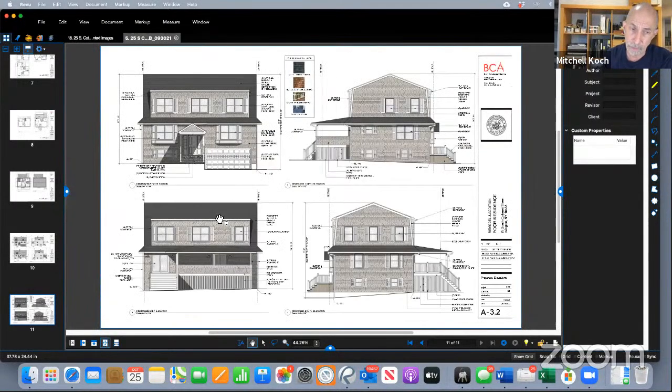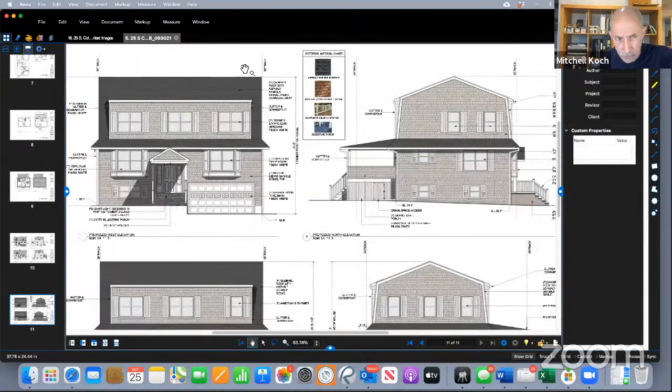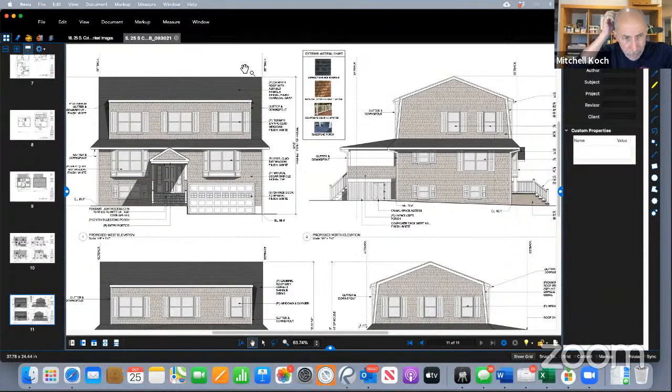I would also think that your shutters there, even though they're supposedly historic, are crowding the corners on the shed dormer on the front, and it sort of screws up your proportions, I think, even to have those shutters.